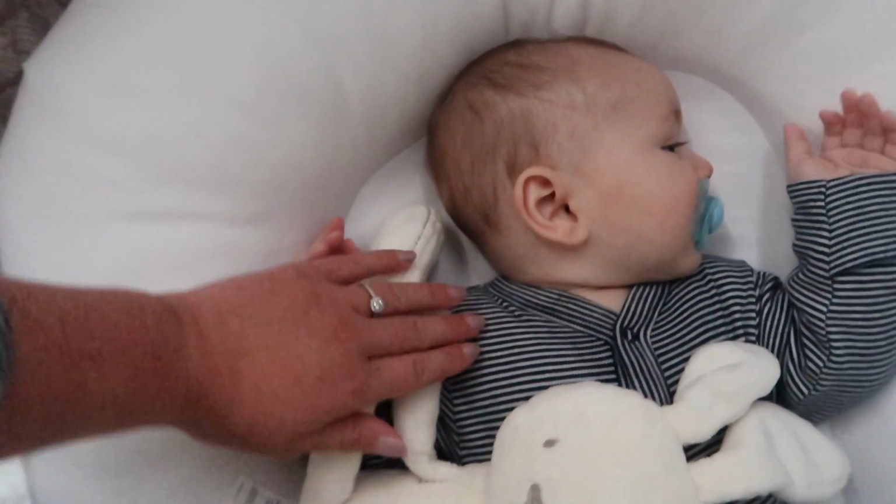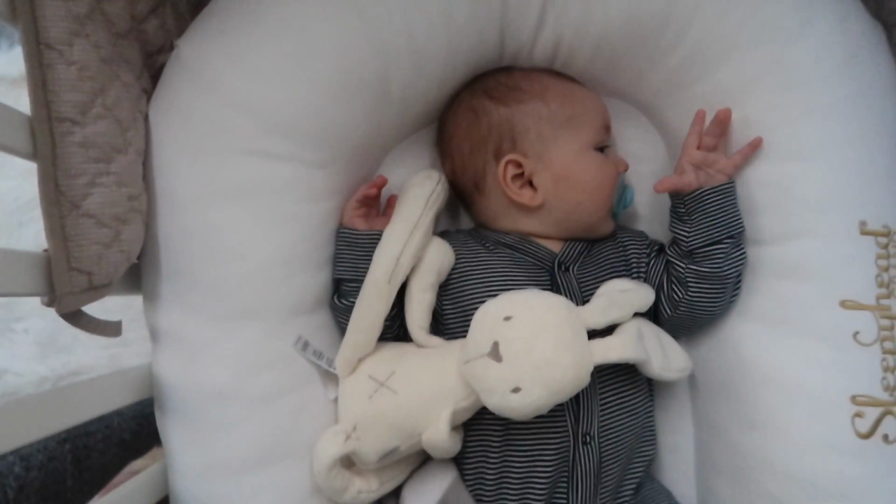He's in his big room sleeping in his cot, and he is using the Sleepyhead Grand, so that is the step up from the one he was in his snooze pod. I definitely think that is such a good product. At first I thought they were overpriced, but now I realise that they are worth their weight in gold. It's such a good product. I feel like as soon as I put him inside it, he just turns round and snuggles into the bumpers on the side and just goes straight to sleep.